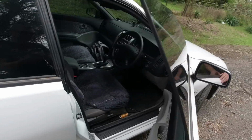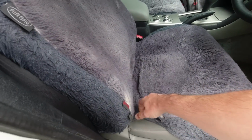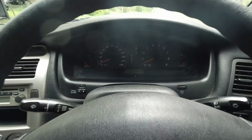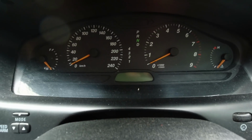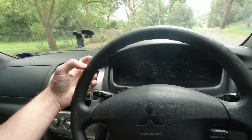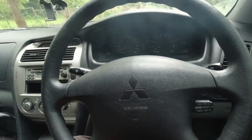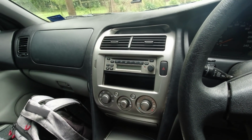And if we actually do jump aboard, we've got seat covers on to protect the rather austere grey upholstery. And yes, it's all a bit austere generally here, I would say. I would say this is a problem with Mitsubishis in general. If you jump in a Mitsubishi Lancer, even an Evo, or a 3000 GTO even, the interiors do feel cheap. This steering wheel is absolutely horrible. It just feels really cheap and nasty. And okay, it is the base model, but still it's awful. Lots of silver going on, which at least breaks up the monotony of the interior otherwise.